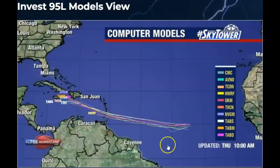This thing can change. If it skirts a little further north, it will be an Atlantic system going through the Bahamas and up the East Coast or possibly into Florida. Either way, it looks like we got one coming our way, guys.